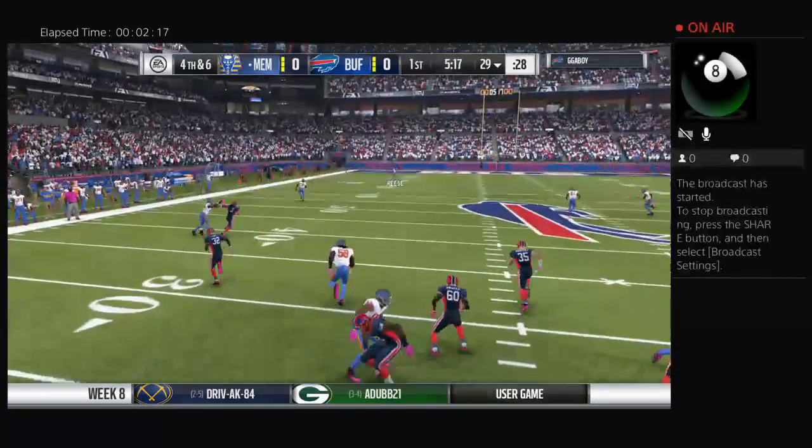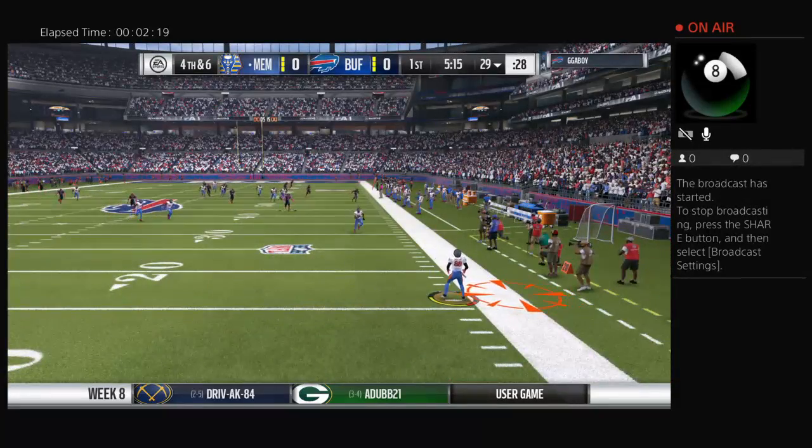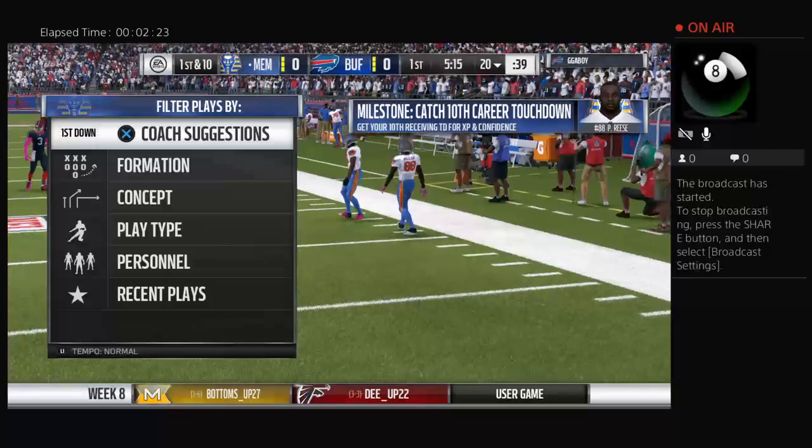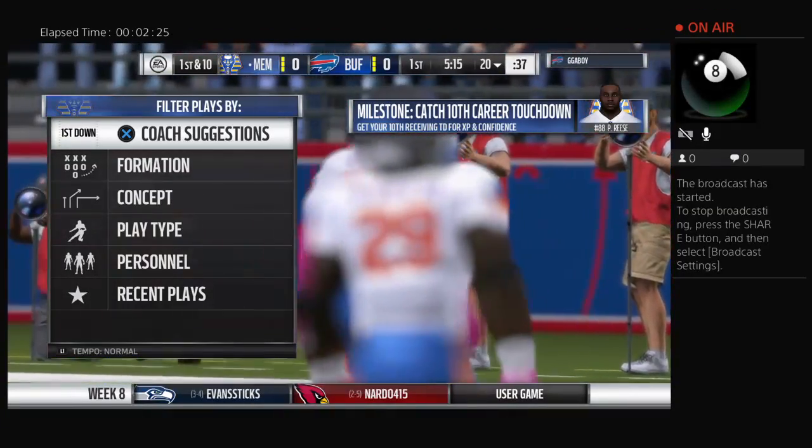This is away and a very good kick angled for the sidelines. No returning this one. It sails out of bounds, and they'll spot it right at the 20.